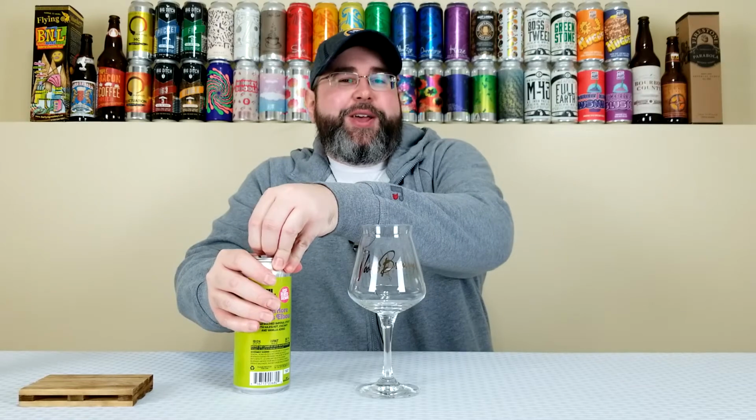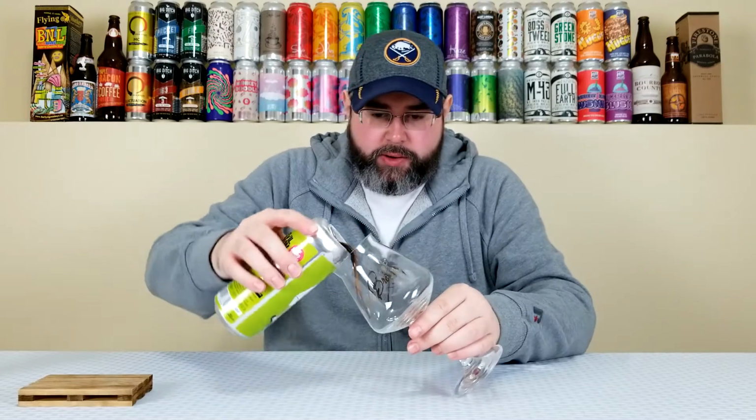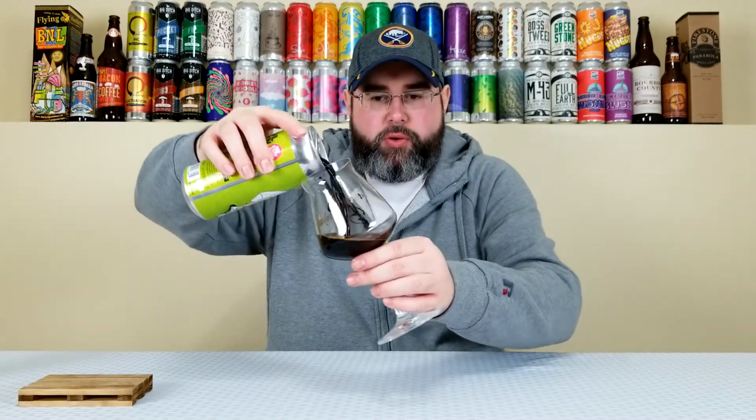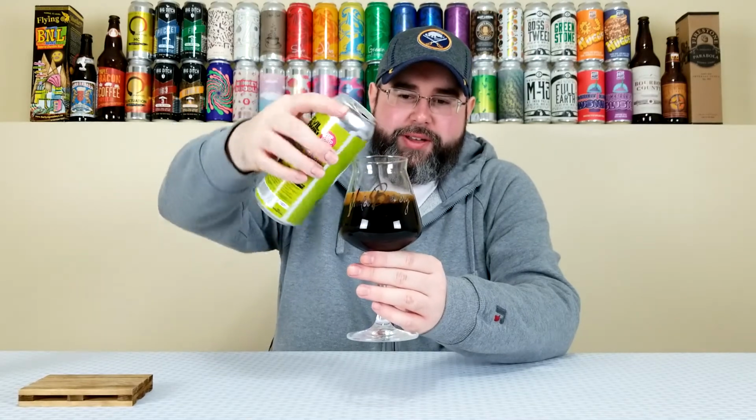I was going to say crack it open twice like a moron that I am. Anyway, oh, big overfill. It's kind of gushing out, but give it a good pour here. Yeah, that's pouring out like motor oil. Holy shit, does that look crazy. Super crazy. Holy, that's dark. Yeah. Wow.